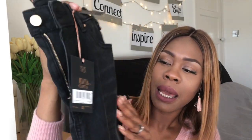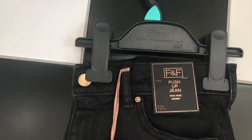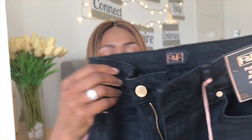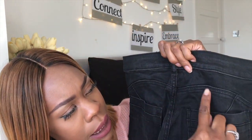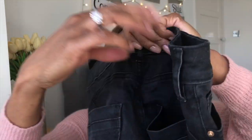Look at this one again, really great length on this one. It's black and slightly got a charcoal grey to the knees and the thighs, which work really well. And I think the reason they call this one a push-up is because there's a design at the back here, see? Probably not seeing it very clearly here, but in the looks I put together, you'll be able to see that. We've got two great big pockets at the back that work.